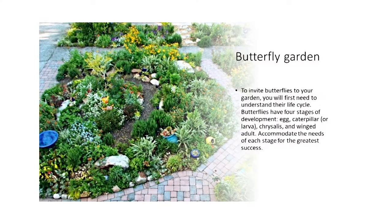Butterfly garden. To invite butterflies to your garden, you'll first need to understand their life cycle. Butterflies have four stages. They have egg, caterpillar, chrysalis, and winged adult. You have to accommodate the needs of each stage for the greatest success in your butterfly garden. So if you have a monarch, you're going to have food that the monarch likes to consume. After they've consumed that food for a little while, they're going to lay their eggs on the plants that they like to consume, which are typically your dill, your fennel, your butterfly weed.